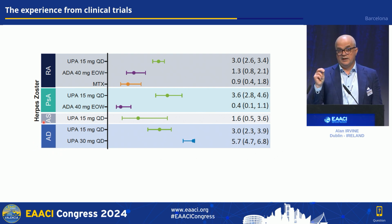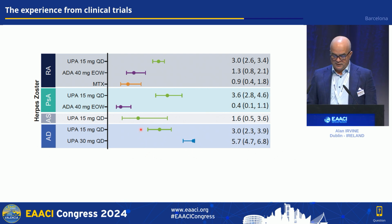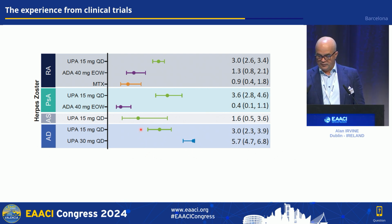So if you have atopic dermatitis, your cutaneous immune system is already imperfect, and you're more at risk of having herpes zoster anyway compared to the background population. But what we see here, psoriatic arthritis, the lower dose, there was a signal for zoster, but we see a very clean separation of doses and generally more zoster compared to axial spondyloarthritis, psoriatic arthritis, or rheumatoid arthritis. So this is an adverse effect that's important in AD, and it's dose dependent, more so perhaps than some of the other conditions. And we saw less marrow issues in the AD group when we compared, less lymphopenia, less neutropenia.